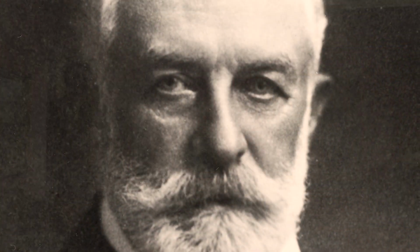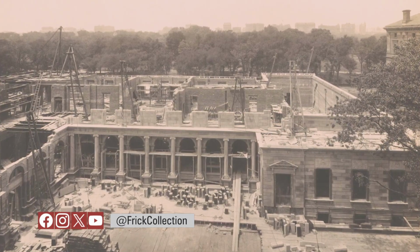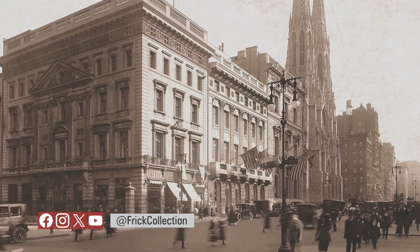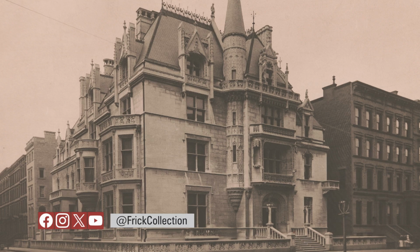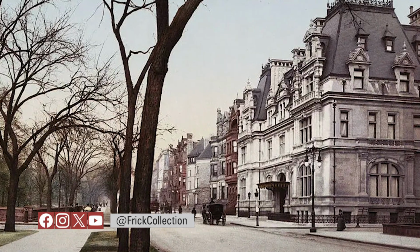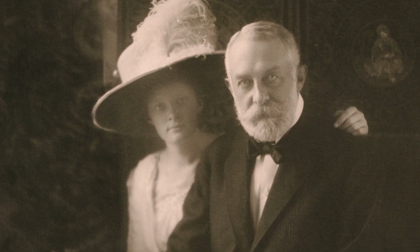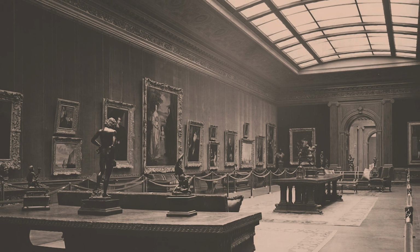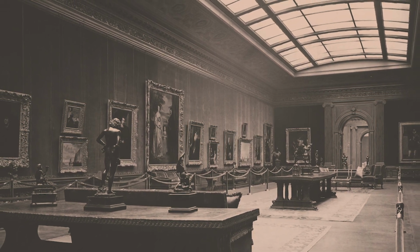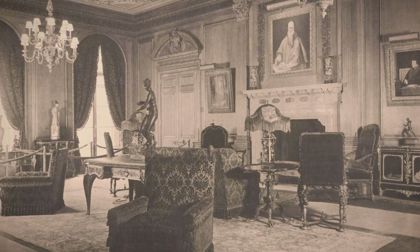Frick, who made his enormous fortune in the steel industry, built his magnificent mansion on New York's Upper East Side. At the turn of the 20th century, Fifth Avenue was lined with many huge estates. It was the home to New York's wealthiest, like the Vanderbilts and the Astors. After Henry Frick's death, his daughter, Helen Clay Frick, increased the collection and opened its doors to the public in 1935. Visitors were not only dazzled by the artworks on the walls, but also by the many luxurious rooms in the mansion itself.